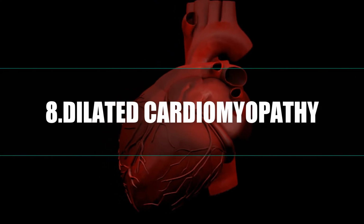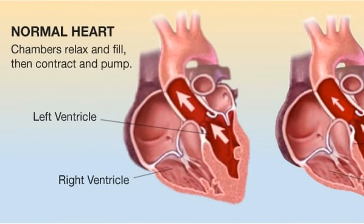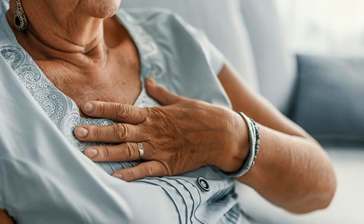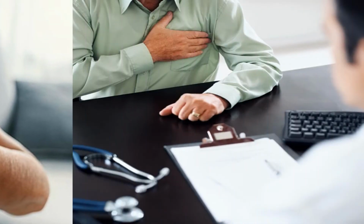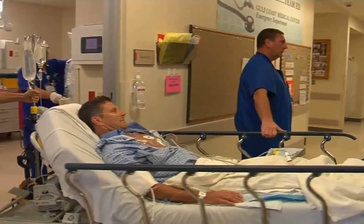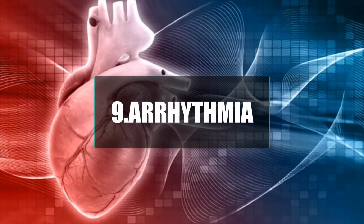Number 8. Dilated cardiomyopathy. This condition arises due to the weakening of the heart, causing a decrease in the ability to pump blood. It also contributes to irregular heartbeats and usually arises in the left ventricle, in which it enlarges and disrupts the normal pumping of the blood. Dilated cardiomyopathy might not cause problems, but some of it can be life-threatening. Treatment hinges on a few factors like the severity of your symptoms and complications as well as your age and overall health.